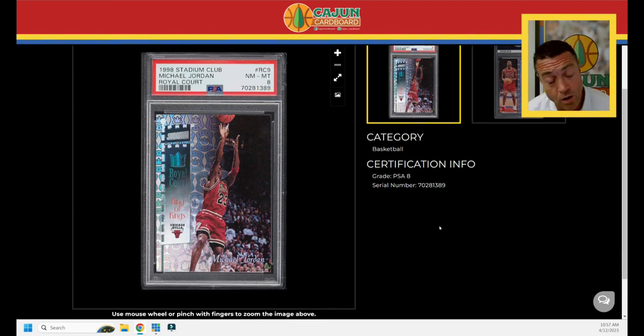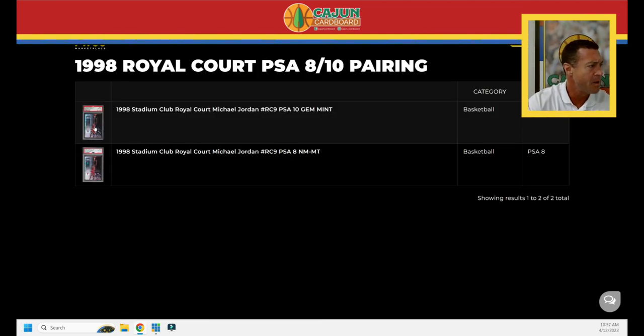Next is this really cool card. This is a '98 Stadium Club Royal Court. This is the card that I remember the most vividly from when I went to the National, because I picked up the PSA 10, I think for right at $1,000. I picked up the PSA 10 Stadium Club Royal Court. That might not be right on that price, but here it is. I've got the PSA 10 here.